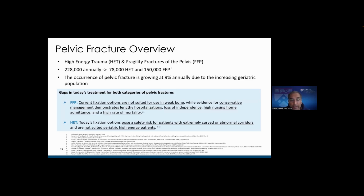We know that conservative management has longer hospitalizations. There is a loss of independence, and discharge to either a skilled nursing facility or to a nursing home is actually relatively high for fragility fractures of the pelvic ring that are treated non-operatively. There's also a high rate of mortality, not dissimilar to geriatric hip fractures.